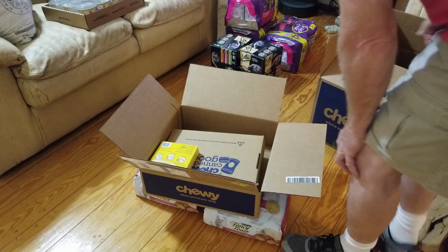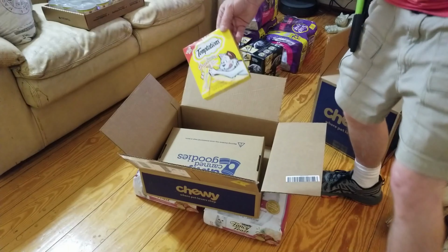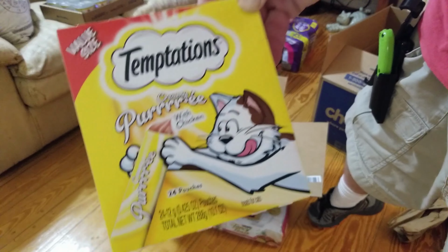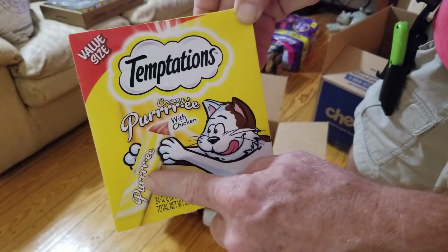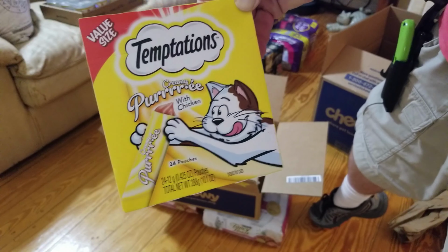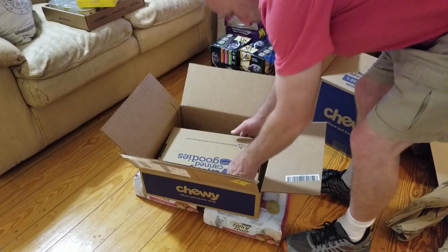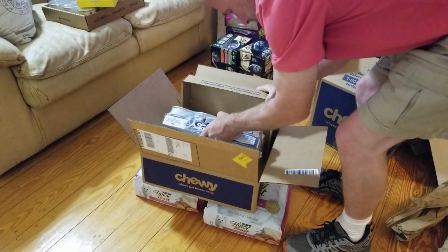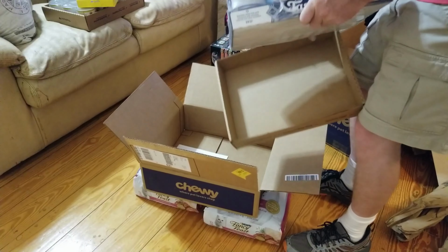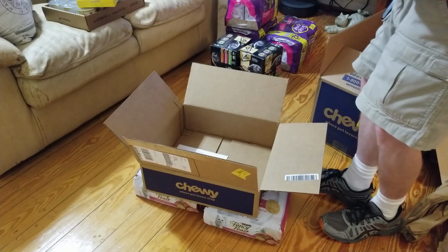Look at there. This is the other part that hides his medicine. Can y'all see that? And this is like a puree in a little pouch. And he goes through a lot of them things. It hides the flavor in his medicine. Alright, this is the Blue Buffalo tasteless. It's a pate.